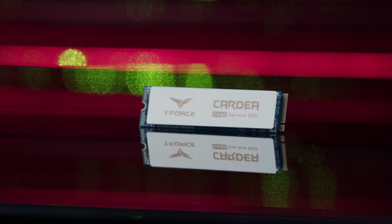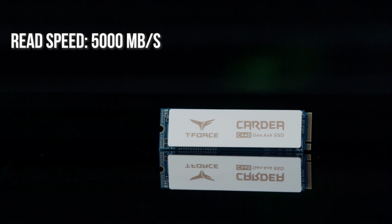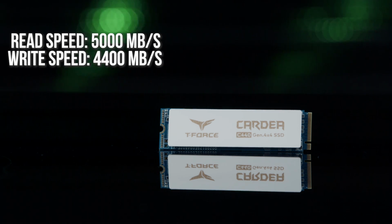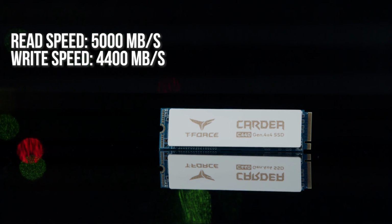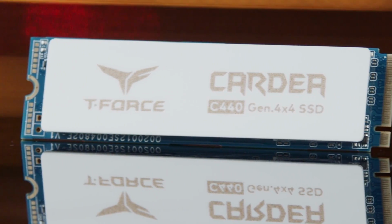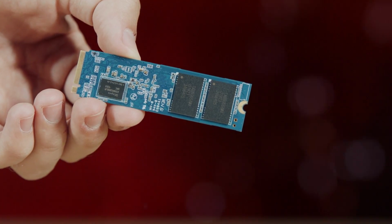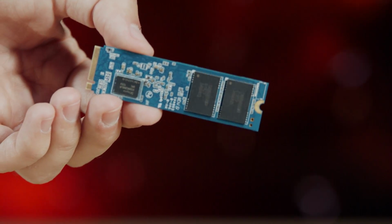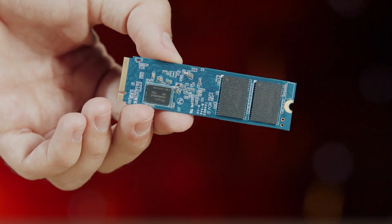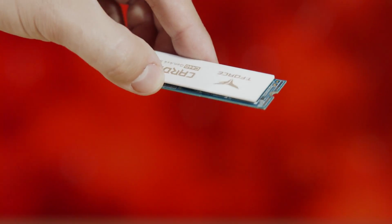In a system that supports it, read speeds can reach up to 5,000 megabytes a second, with up to 4,400 megabytes a second write speeds, which is nearly 10 times as fast as a traditional SATA SSD. The CARDEA is fully backward compatible with PCIe 3, so even if you don't have the latest and greatest motherboard, it should give you the best data performance your machine is capable of. And it's available in both 1TB and 2TB capacity, so you can get all the storage you need for your operating system or games in one tiny, convenient module.